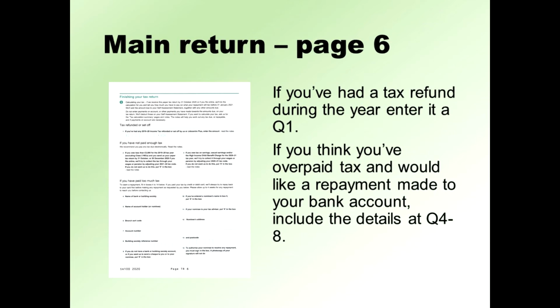On page 6, you have to declare any tax-free funds you've had during the year. And again, an important bit at the bottom of the page, you can put in there your bank details if you'd like HMRC to repay you for any overpayment of tax directly into your bank account. Otherwise, they send you a check. So to not be bothered faffing about with checks, just give them the details there.